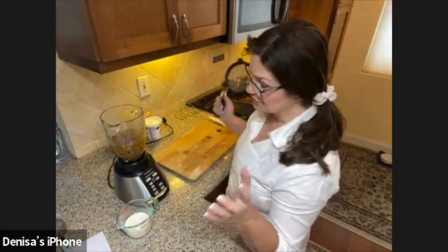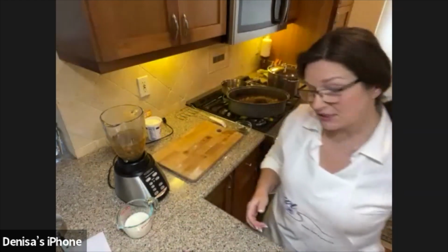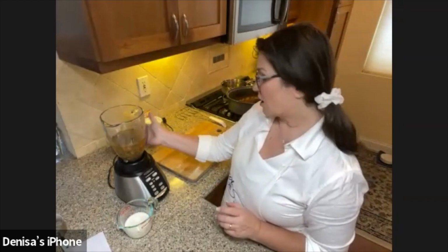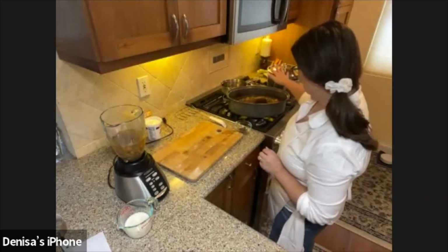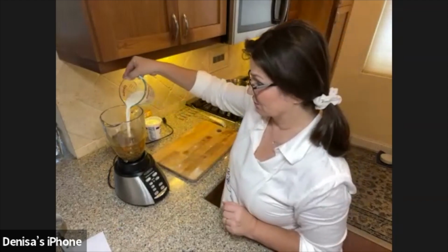And also I'd like to use all of the vegetables. I don't want to lose any in the process. So what I like to do is blend it. When I blend it, I make sure that there's enough broth in it from the pot. I add milk for it to be a little creamier.